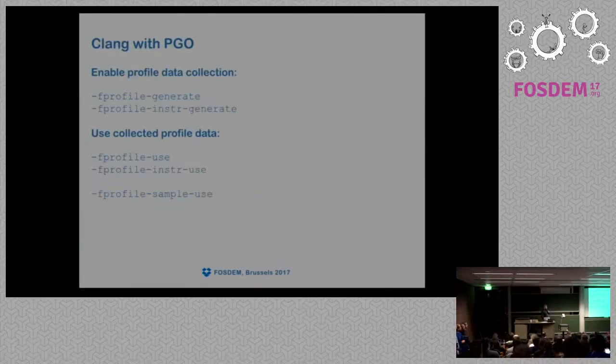So another compiler we have in the distribution is Clang. And Clang is set up a bit differently. It has a little bit different set of flags.